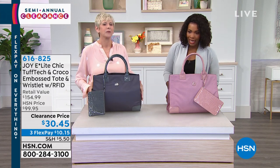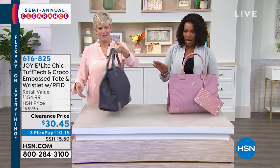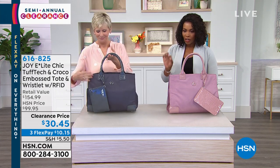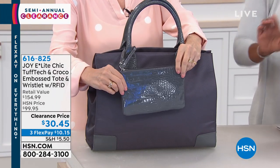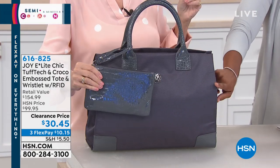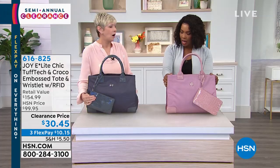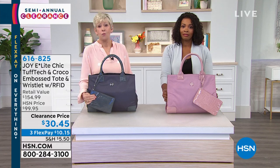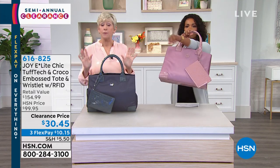Speaking of very limited, about 260 left of the Tough Tech and Croco embossed tote and the wristlet with the RFID. Now, if you want platinum gray, we've got 40 left. And then only about 200 left in the blush. Oh, the beautiful blush. So the story of this beautiful tote, and it is a beautiful tote.